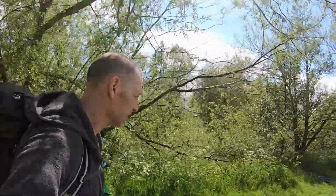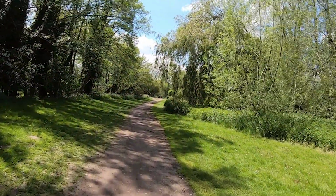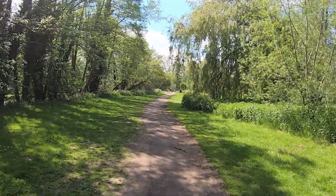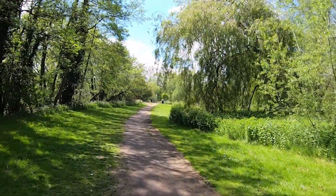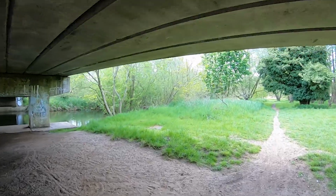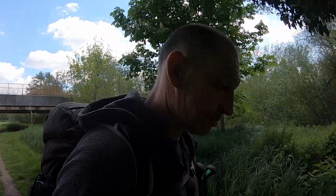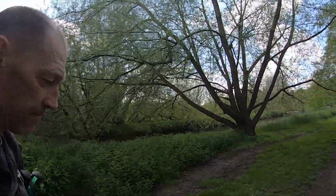It's lovely. There is a bridge up ahead. So here's where I better review which side of the river we should be on. It was this side, with the river on my left. But yeah, heading out of Thetford.